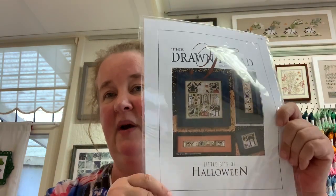So what I did after losing my motivation to stitch in June was that I would pick a WIP, work on it during the week, and then work on something else during the weekend. So for the coming time, I've selected Little Bits of Halloween by the Drawn Thread as my week project.